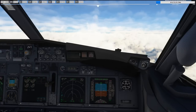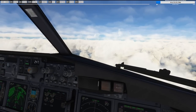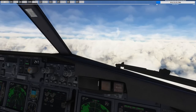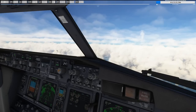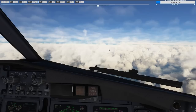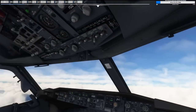So what do we have there? Oncoming traffic, 1000 below. Can we see him somewhere? Might just about be hidden in the clouds. Can't see him. But looks like we might be skimming those clouds over there. Let's put the engine anti-ice back on.